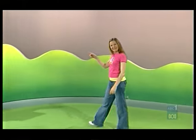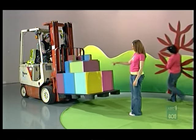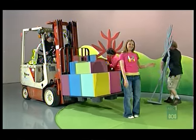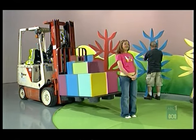Not quite ready yet. We need a few more blocks and things for the set. Oh, here comes Richard on the forklift. Hi, Richard. Here are the blocks. And here's Zoe and Fiona from design and Peter from staging with the trees.